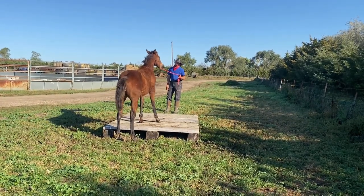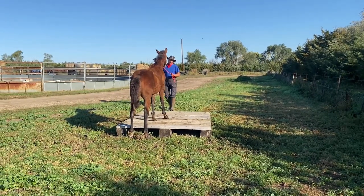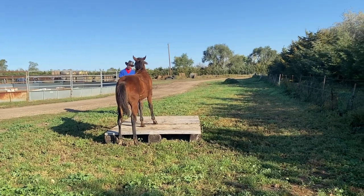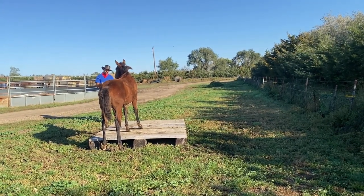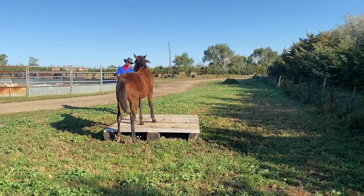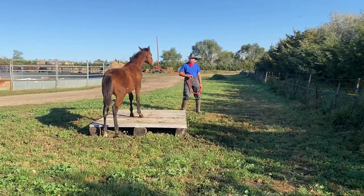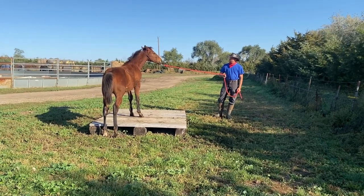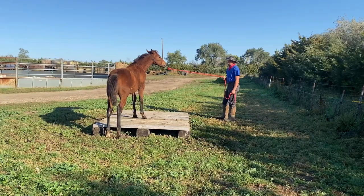But to go back to what I was saying before, he put the pressure on him. He pulled on the lead rope. The colt finally stepped up. Seth released that pressure for a brief moment and then put it back on again to ask the colt to step completely up onto the bridge. And now it's just a waiting game. It's just a matter of having patience and waiting here for this guy to step up on the bridge the rest of the way. And then we're going to see how to get him the heck off of it.